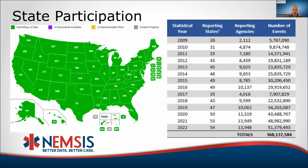So as of 2022, we received data from 50 states, DC, and 3 territories, and it's about 14,000 EMS agencies, which have gotten us pretty close to a census of EMS data. So for researchers, this creates an interesting problem. You almost no longer need to perform statistics. It just is what you find in the data set, which is an interesting problem to have.